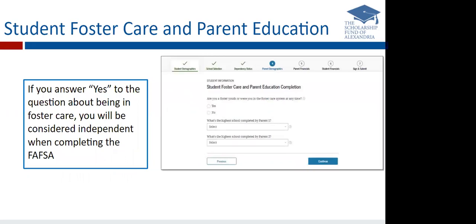So the next question is one of several questions that you'll be asked to determine if you are an independent or dependent student. They're asking you if you are a foster youth or if you have at any point in time been in the foster care system. The next two questions, about your parents' highest level of education, are also completely optional. If you do not know, or you just don't elect to share, it's not necessary to do so. You can select continue and move on.